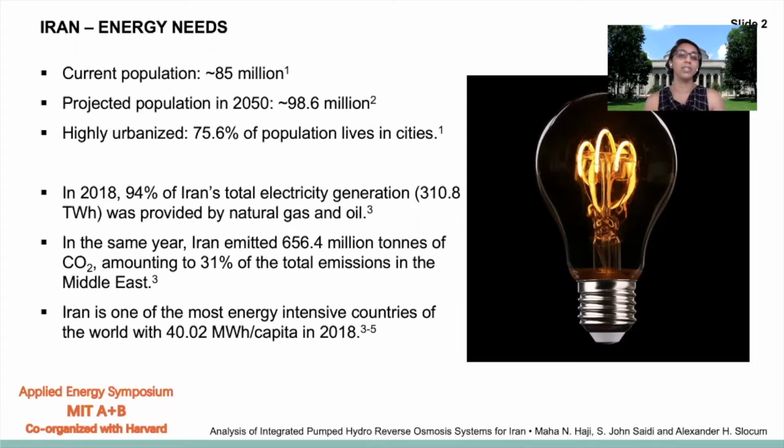Of the 310.8 terawatt hours of electricity generated in 2018, almost 94% of that was provided by natural gas and oil. This heavy reliance on fossil fuels in Iran has resulted in tremendous greenhouse gas emissions, with the country emitting 656.4 million tons of carbon dioxide in 2018.